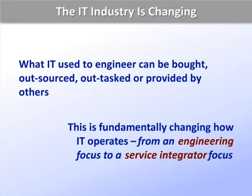What used to be engineered and built by internal IT organizations can now be bought and sourced elsewhere. The role of IT is shifting from the original focus on engineering to integration of services that may be provided through many sources. ITSM is absolutely critical in dealing with this change.